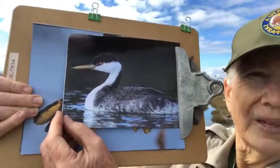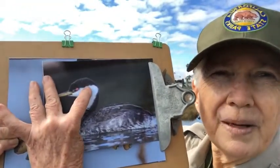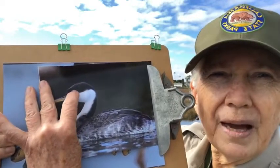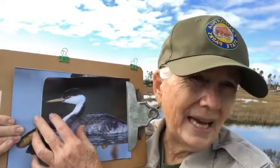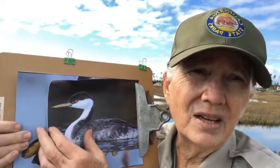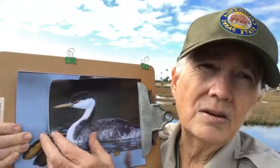And that's about all I've got on grebes. Let me show you again the western grebe. Again, the Clark's grebe, the black would be above the eye. And that, we don't usually have, I've never seen a Clark's grebe. We have western grebes, pied grebes, eared grebes.